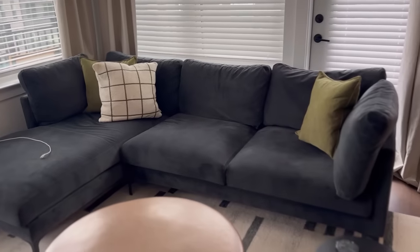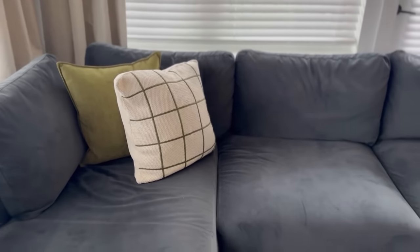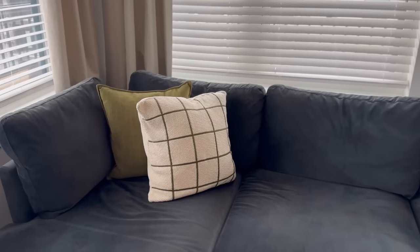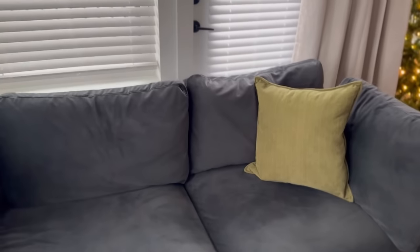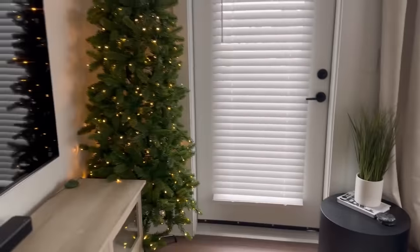So this is what I was talking about as far as the sofa or sectional goes. You see how I already have the green on the couch, and then I have the white and the green here. So this is where I'm gonna go ahead and switch out this pillow for the Christmas one. And like I said, I am really liking the way that it looks with both the Christmas trees.